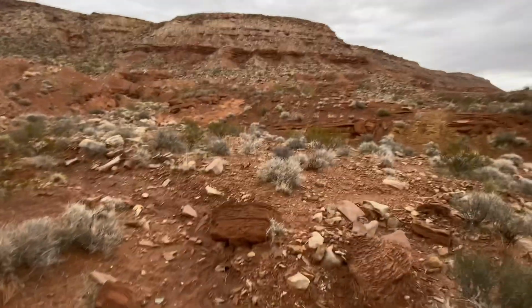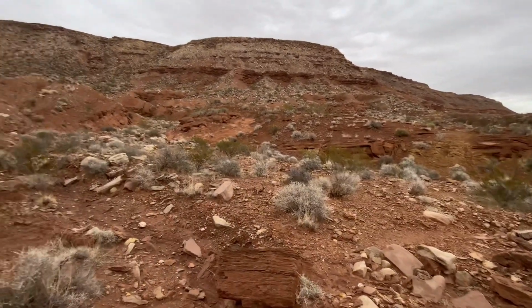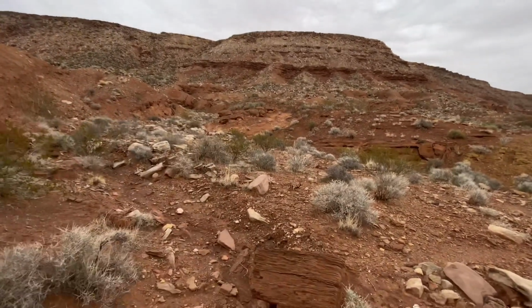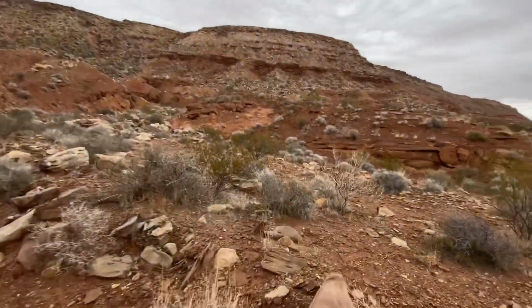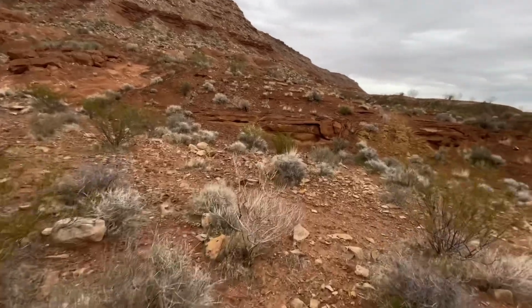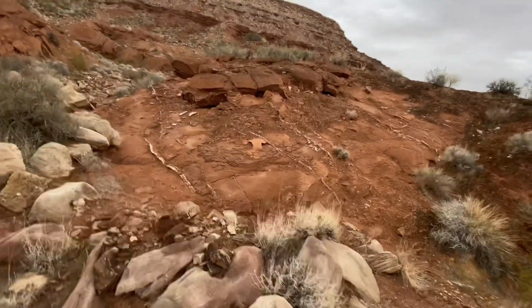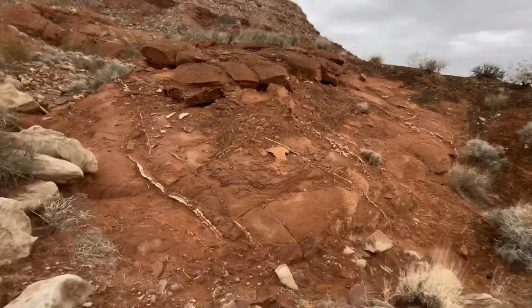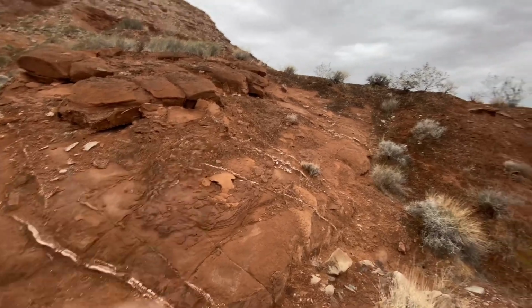Okay, let's continue on. This way, look, kind of a yellowy color, and you can see the gypsum lines. So let's go up there and take a look at it. This one will show you some of the seams where the gypsum is coming through, right here in the cracks and the fissures.